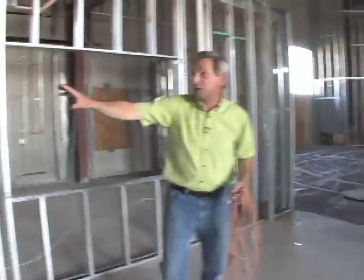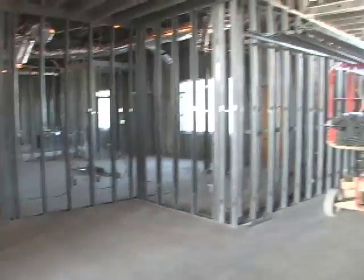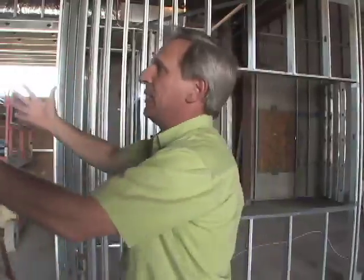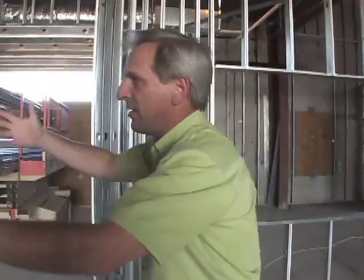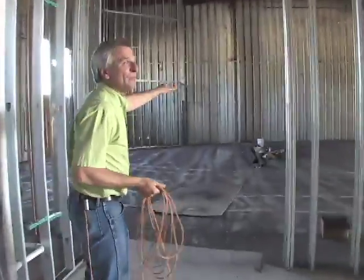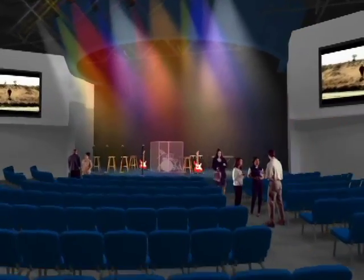To the left here, we'll get to that in just a minute, but right over here is the entry area to children's ministry, and it'll have a unique look to it with special lighting and displays so children will know that's their area. We'll go down there in just a moment. But right in here, we're entering one of the 3 double doors into the worship center. I just wanted you to get a feel.